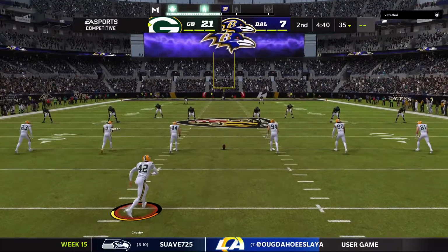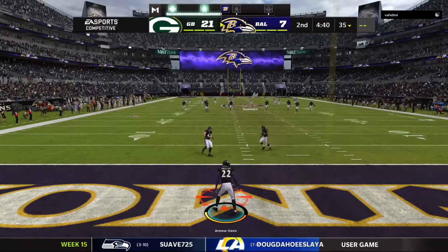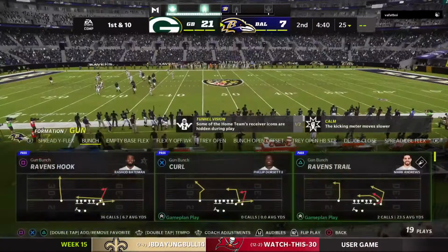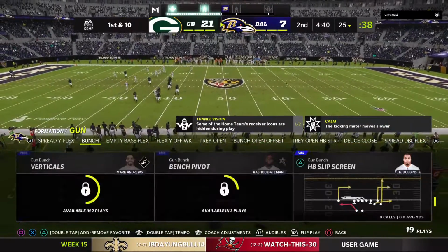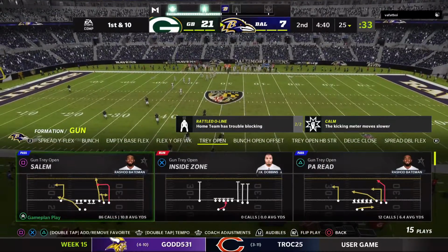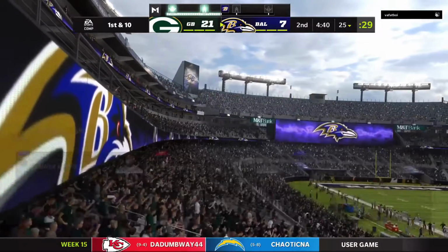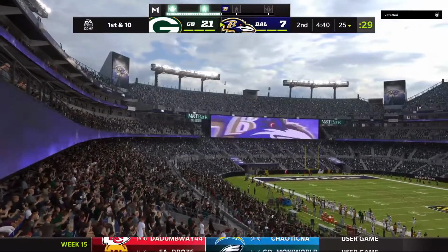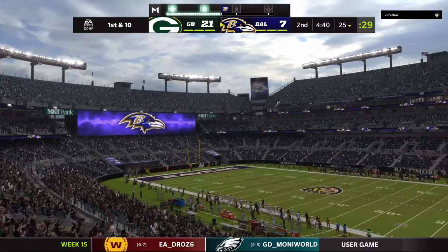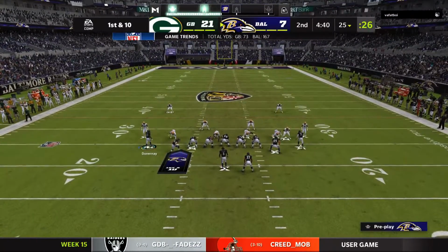Mason Crosby. And you can bet they're preaching 2 hands on the ball here as the kick's away following that fumble return. And this will be brought out from the middle of the end zone. The Raven offense set at the line for this next drive.